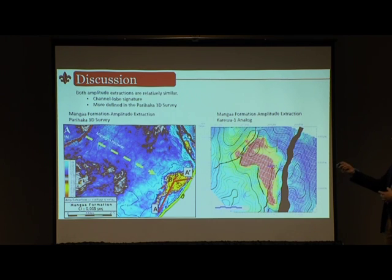So whenever we look at our amplitude extractions, here we have our area of interest within the Parihaka 3D survey. This is the amplitude extraction from the Coral 1 well. Both of these, you can see a lobe feature in here and a channel feature towards the end. Both of these line up with the paleo depositional environment. So now we're using this to even further back up our interpretation that this is a turbidite deposit.